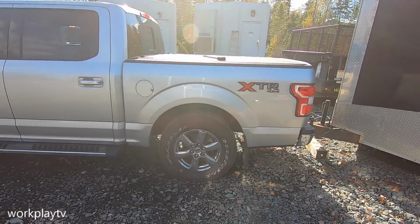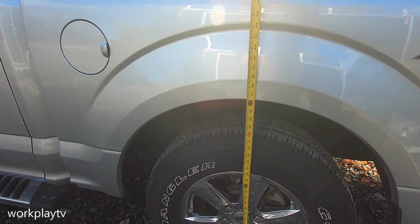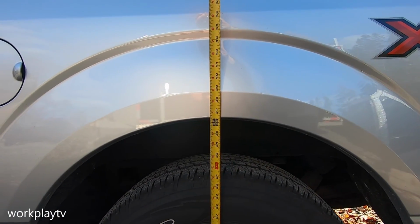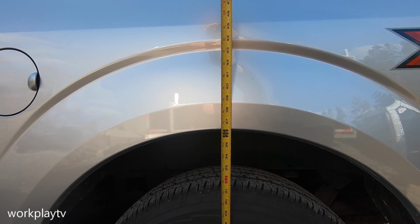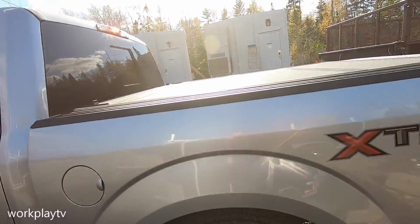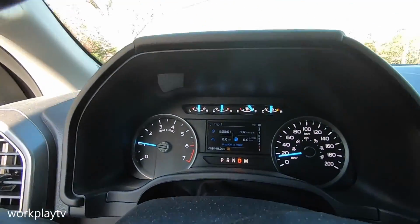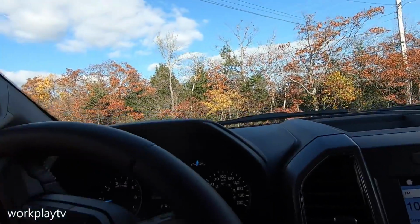So let's check and see what the height is on this thing right now. All right, so right now, right to the ground, straight up through, we're at 36 3/8. Yeah, 36 3/8 is what we're at right now. So we'll have to see what we get when we come back. We're getting ready to take off in the F150. I just reset all the counters. We'll pull out here and see how she does.